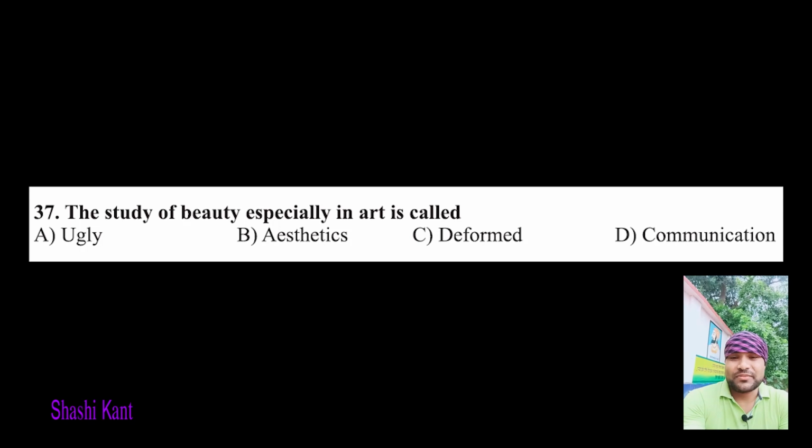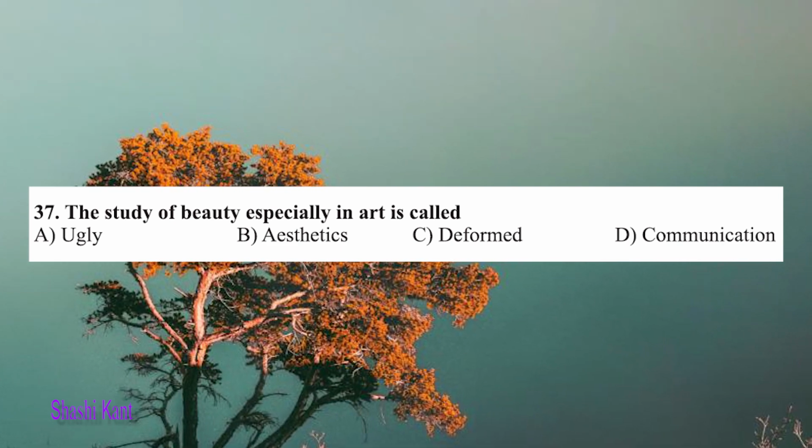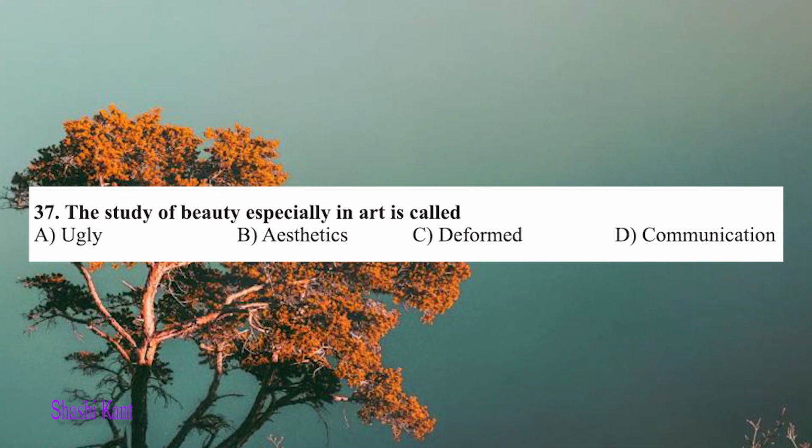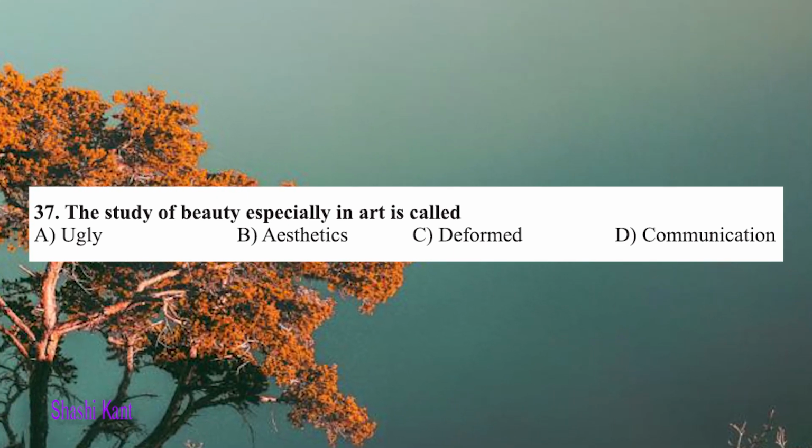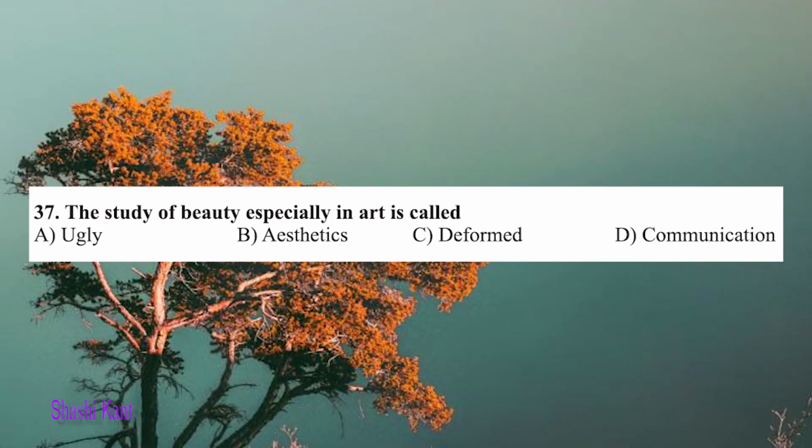people. Question number 37. The study of beauty, especially in art, is called. A. Ugly, B. Aesthetics, C. Deformed, D. Communication. And the correct answer is B.